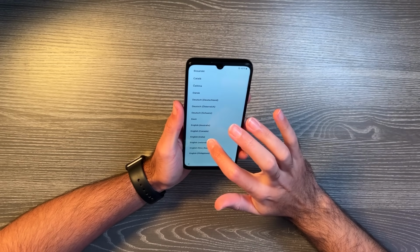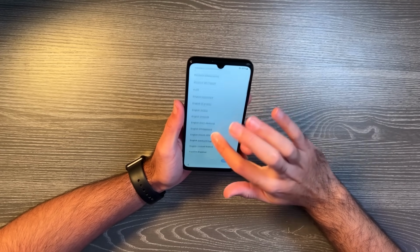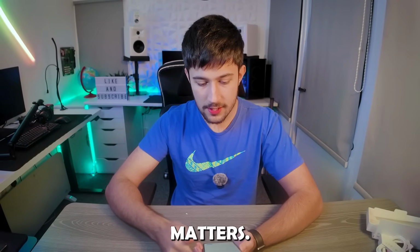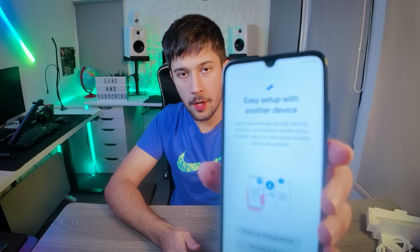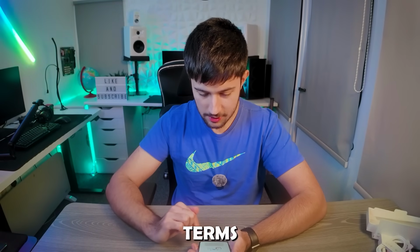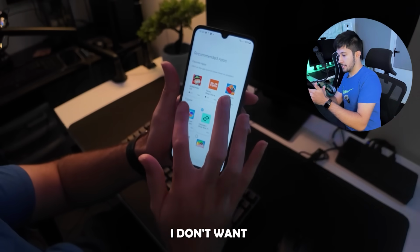This doesn't feel like a high refresh rate panel. I can just tell straight away by scrolling. But for a budget phone, I don't really think it matters. We've also got this teardrop camera bump here, which again is a little bit outdated now in terms of design. Obviously, like most Samsungs, it's going to be full of bloatware, but we can clear that all later. Look at all of this stuff. No, I don't want it.